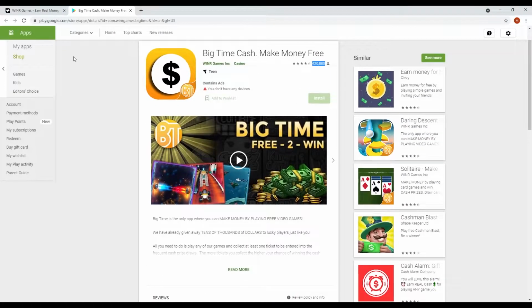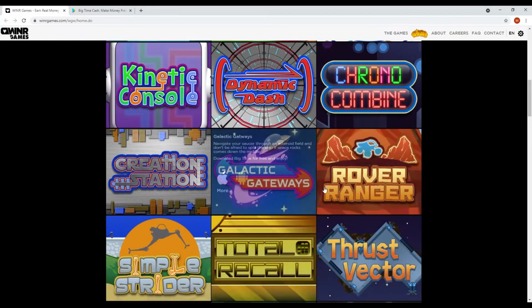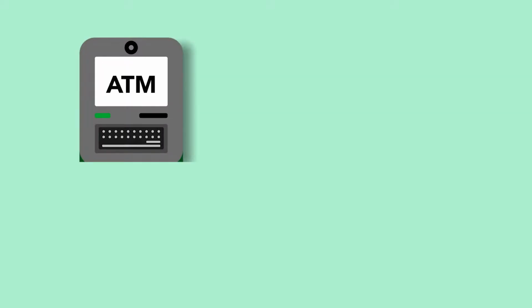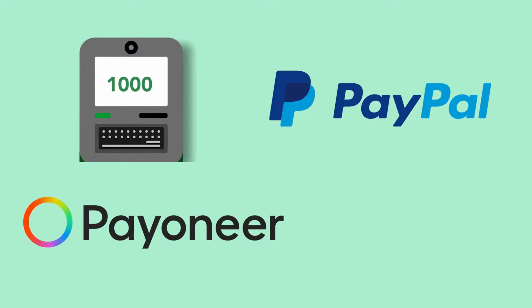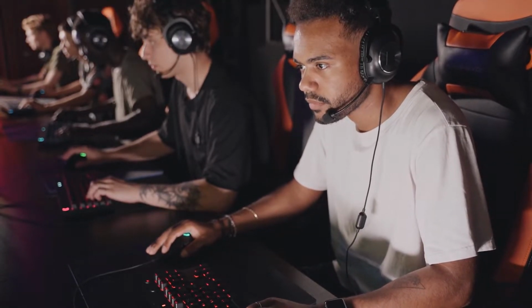After downloading the app, you can now choose any game that you want to play and start earning. And once you have earned enough tickets, you can now convert those tickets to cash and withdraw them using your bank account, PayPal, Payoneer, or even convert it to cryptocurrency. You can earn money and enjoy what you are doing at the same time.